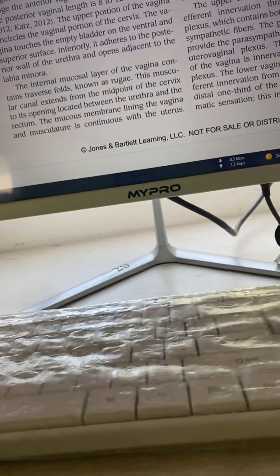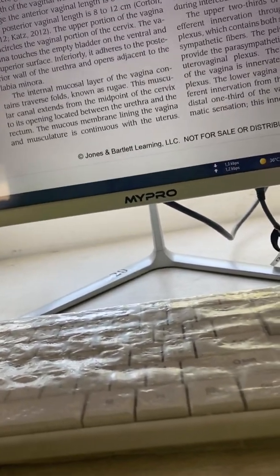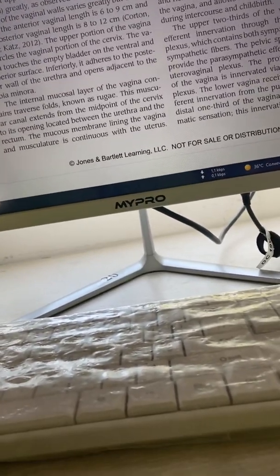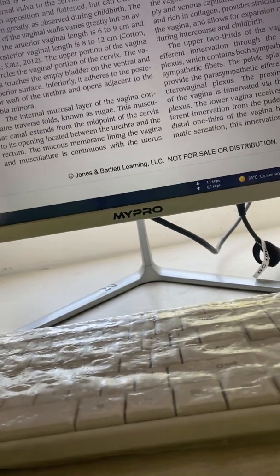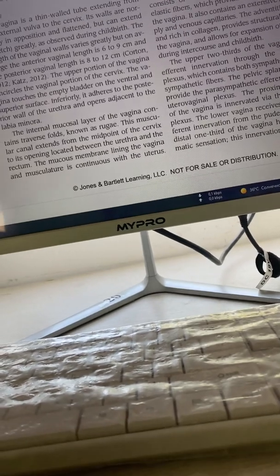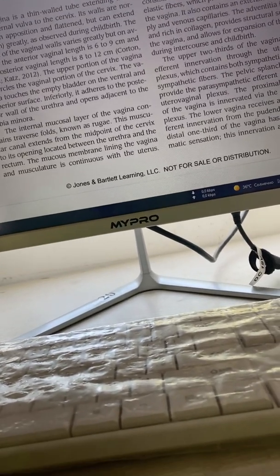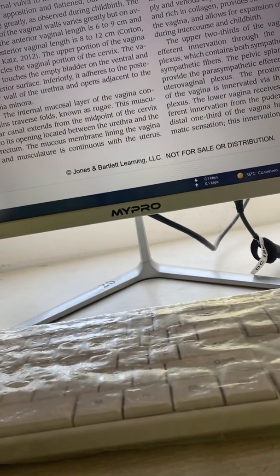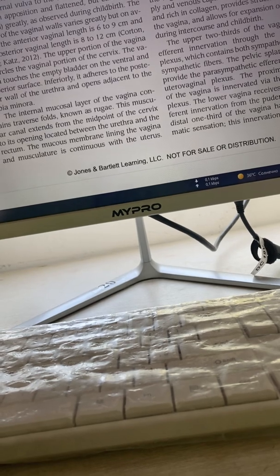Vagina. The vagina is a thin-walled tube extending from the external vulva to the cervix. Its walls are normally in apposition and flattened but can stretch greatly, as observed during childbirth. The length of the vaginal walls varies greatly, but on average the anterior vaginal length is 6 to 9 centimeters and posterior vaginal length is 8 to 12 centimeters.